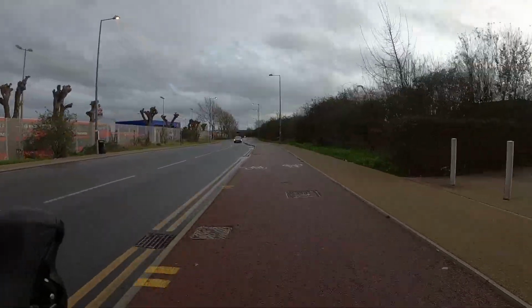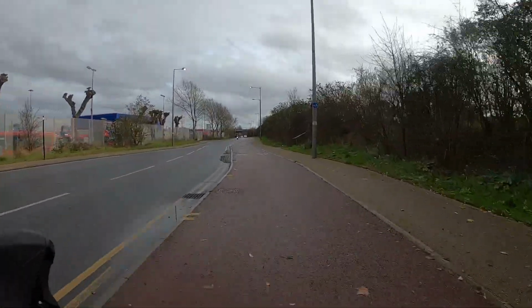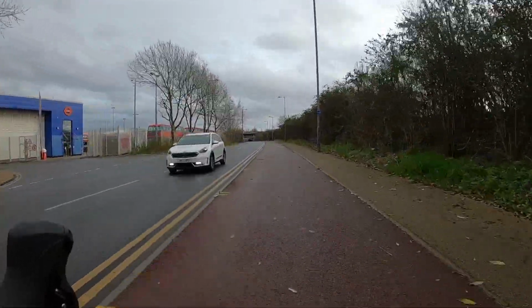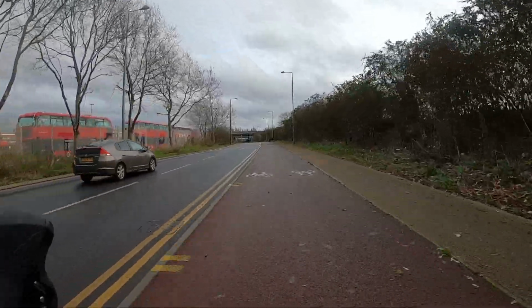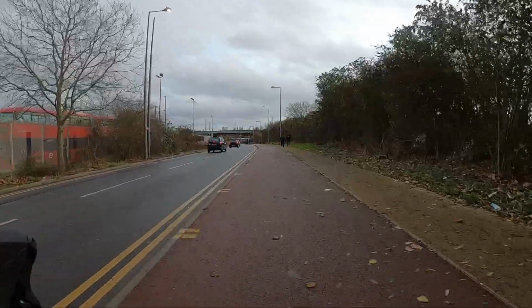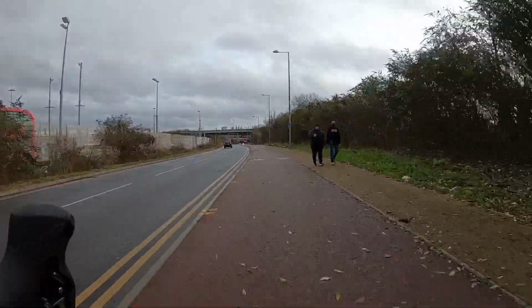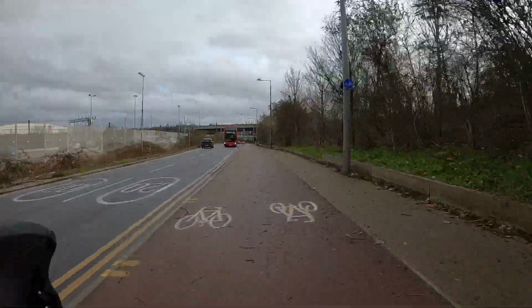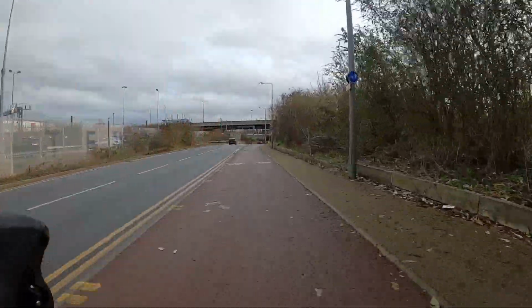A small fact about the bus depot on the left, by the way, it was at the time of filming the bus depot for Tower Transit, which is one of the companies that run TfL franchises. But as of this week, the company no longer exists and its operations were sold to Stagecoach London. So this cycle video is officially a historical document. I cannot get enough of this cycle track.